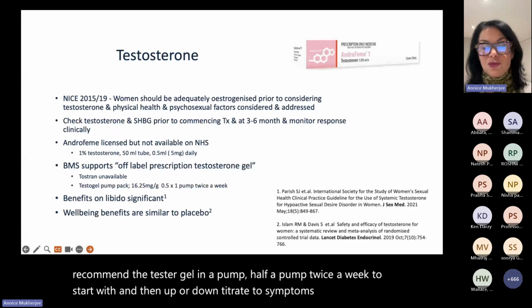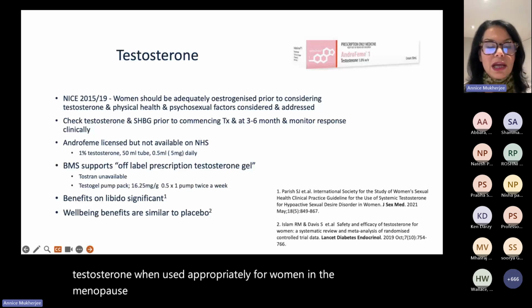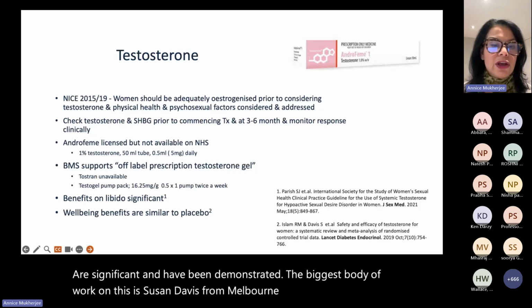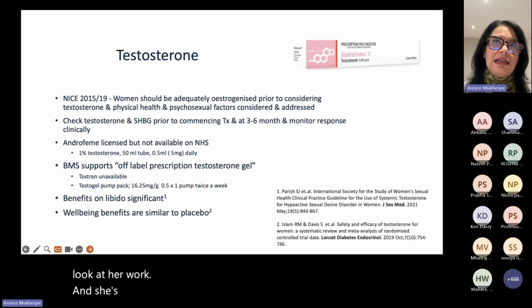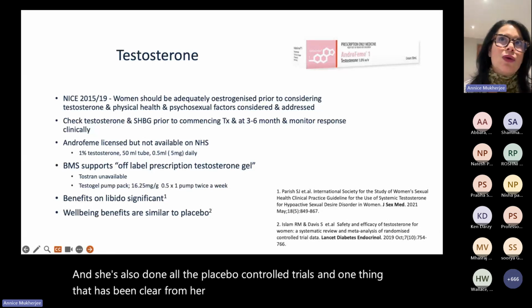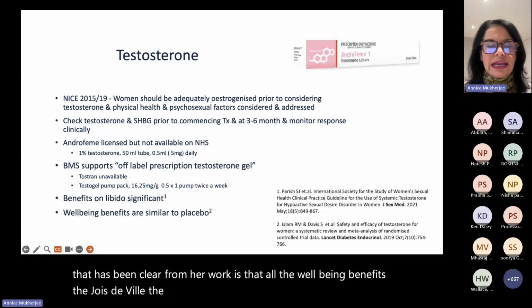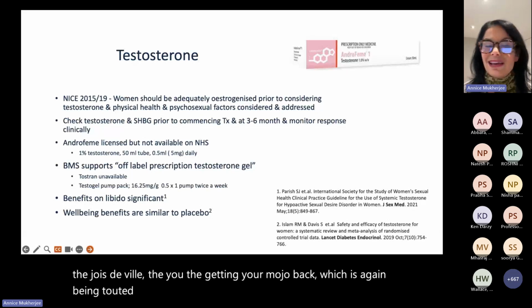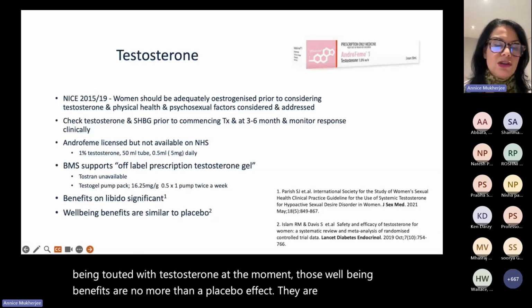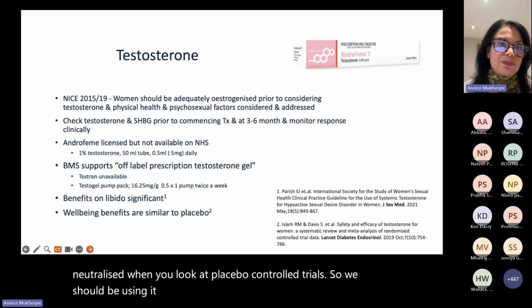The benefits of testosterone when used appropriately for women in the menopause transition are significant and have been demonstrated. The biggest body of work on this is Susan Davis from Melbourne, Australia. You can look at her work. And she's also done all the placebo-controlled trials. And one thing that has been clear from her work is that all the well-being benefits, the joie de vivre, the getting your mojo back, which is again being touted with testosterone at the moment, those well-being benefits are no more than a placebo effect. They are completely neutralized when you look at placebo-controlled trials. So we should be using it specifically for libido.